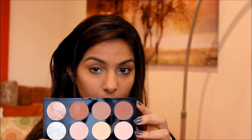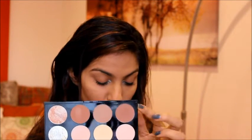On to a bit of bronzer. You can skip this step if you want to, but I just want to bring back a bit of colour to my face. So I'm just going to go in with this Makeup Revolution Ultra Contour Palette and use this brown shade here.